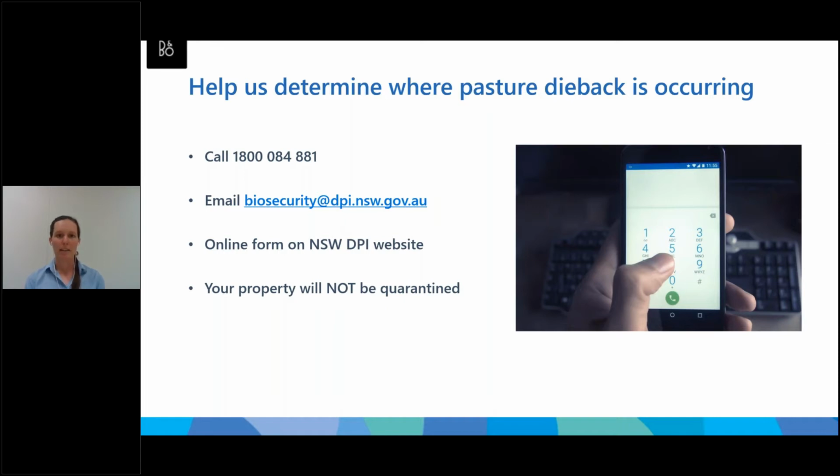If you report dieback, your property won't be quarantined. It really is just to assist us to know where dieback's occurring. Next slide, please.